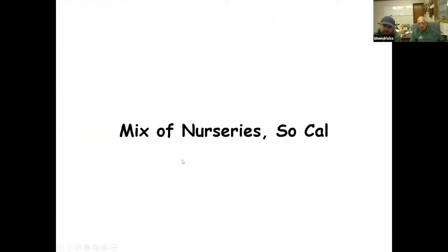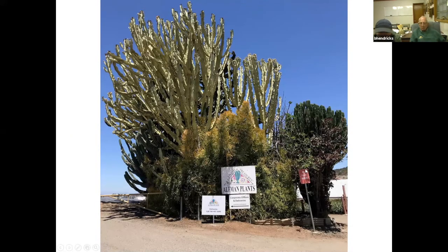This last stretch of pictures that I have is some mixed nurseries and places I stopped at in Southern California. One of them was Altman's. I want to say this is Euphorbia Mac. Nice backdrop for their sign though. This is, I think, one of the truck entrances.